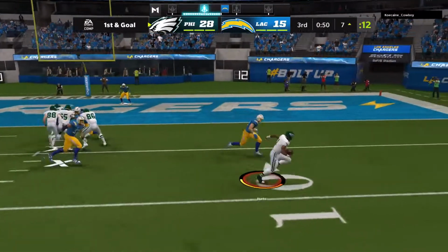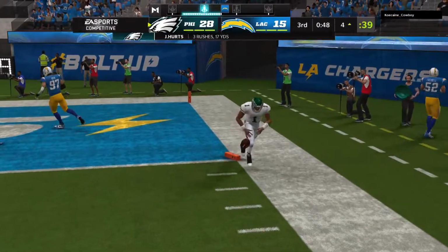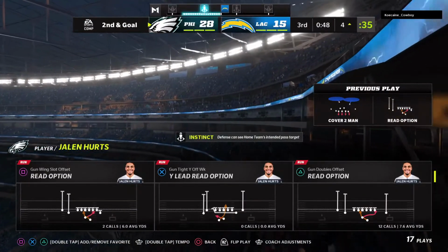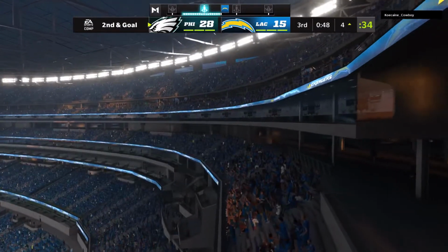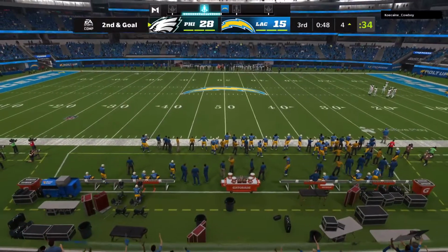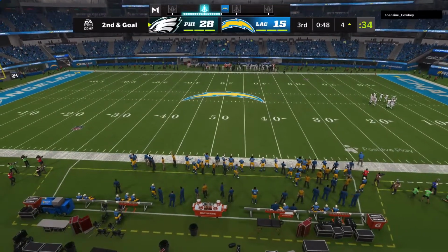They'll try to run it in, going option right. And he'll get this down inside the 5 to the 4 before he's out of bounds. Give him 3 on the keeper there, and it is 2nd down. That was well coached and even better executed because you saw him looking for the cutback lane, never materialized, and had excellent pursuit to stack that play up.